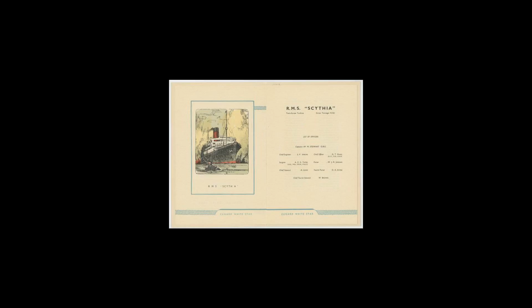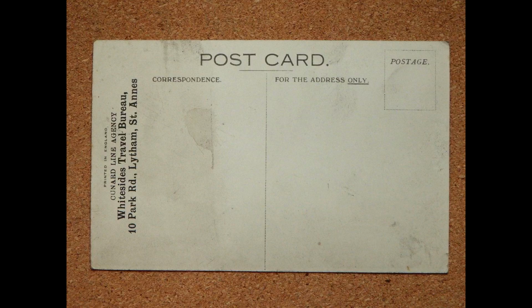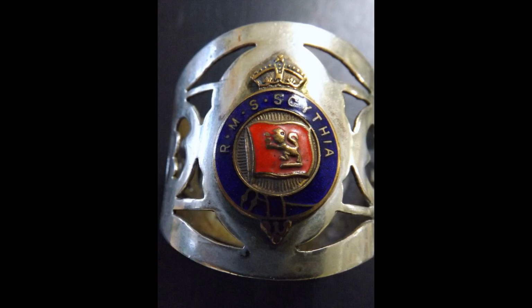One of her last missions as a troop ship was to bring the 1st King's Dragoon Guards home to Liverpool on the 11th of March 1948. Later in 1948, the Scythia was handed to the International Refugee Organization to take refugees from Europe to Canada. In 1950 she became a passenger ship again, sailing from Britain to Canada and later to New York.